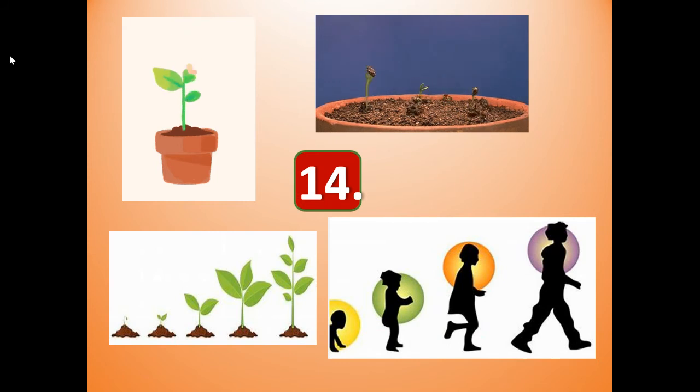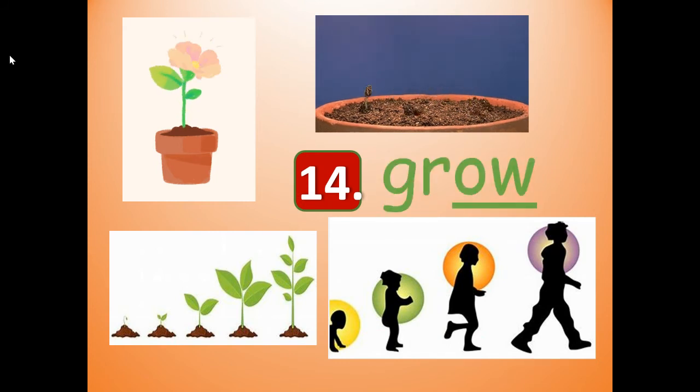What do you think it is? Grow, like the flower is growing, or you grow up from a baby to a child to a young adult to an adult. Grow. So OW in grow says O.